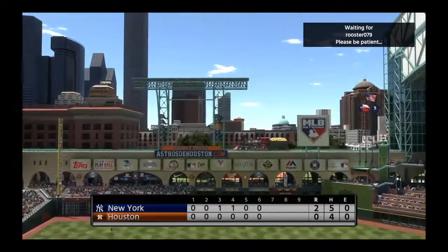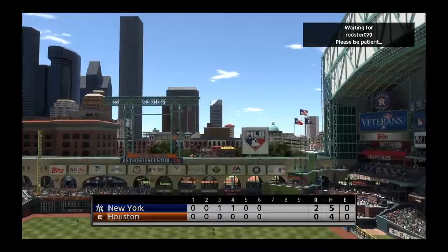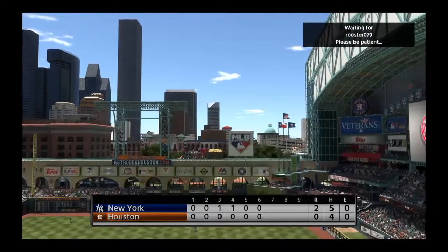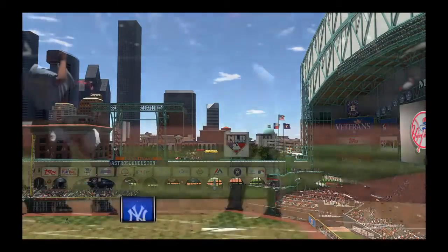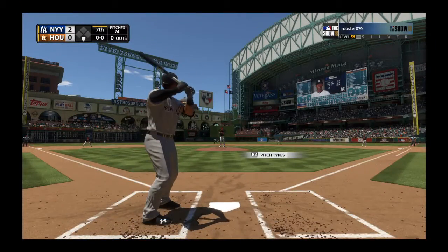Back here at Minute Maid Park in Houston. Yankees leading this one as we get ready to start the 7th. But before we do, here's a look at our game summary to this point. Here's Miguel Andujar now. They'll start the 7th in what's been a fast-moving pitcher's duel to date.